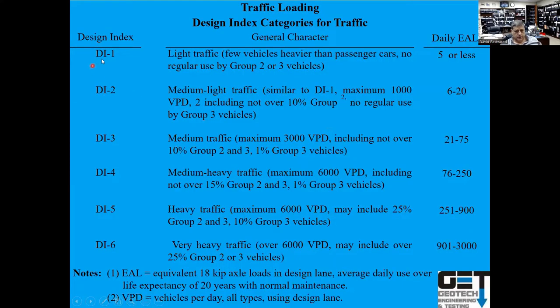Traffic loading: D1-1, D1-2, light traffic; D1-2, D1-3, medium traffic, maximum 3,000 vehicles per day; D1-4, medium heavy traffic; D1-5, heavy traffic; D1-6, very heavy traffic. So depending on your traffic loading, you will have different traffic loading. EAL is equivalent 18-kip axle load that we use in our design. VPD means basically vehicles per day.